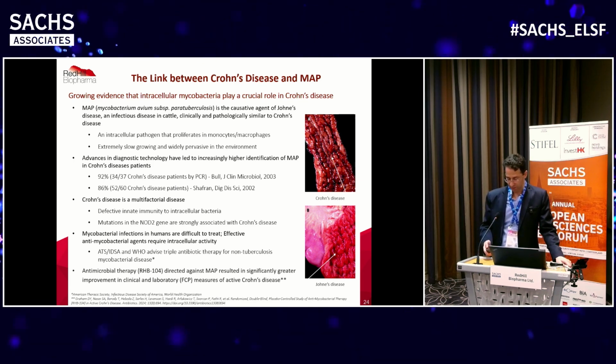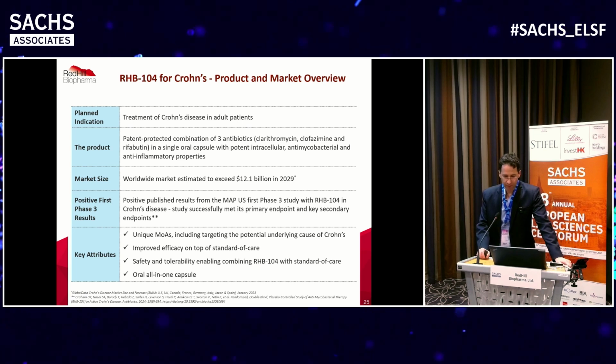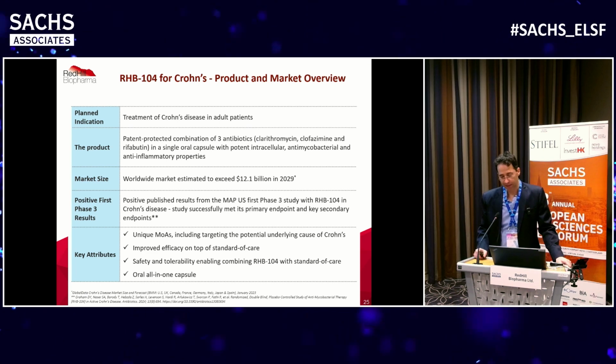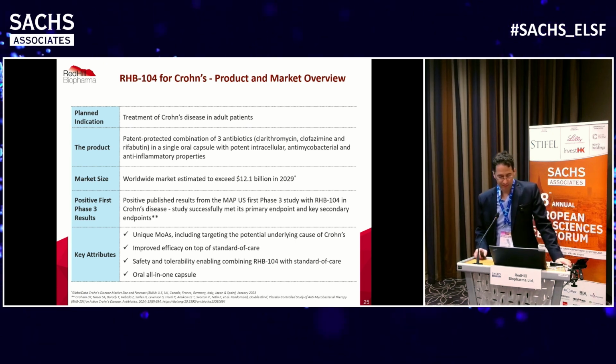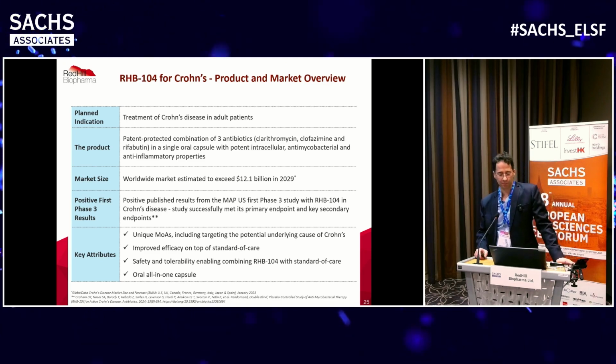So what we've done is put together a triple combination of 3 antibiotics, all of them known to be potent intracellular, because MAP exists inside of the cell, and all of them antimycobacterial with different mechanisms of action. We tested this in a phase 3 study, in a global study. It was in over 100 sites. I don't have the details of the study in this presentation, but I can say it was 331 patients.